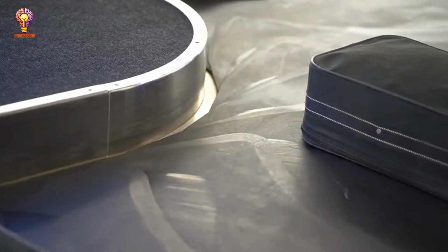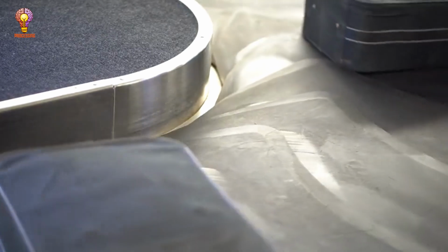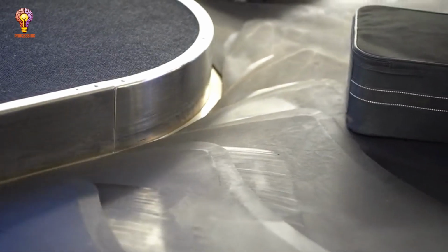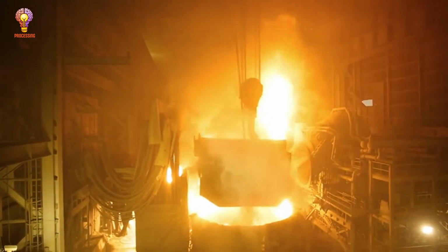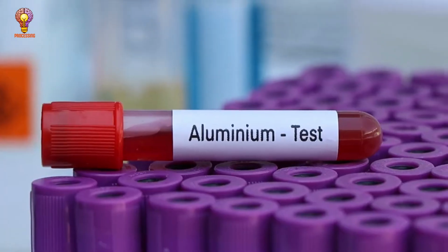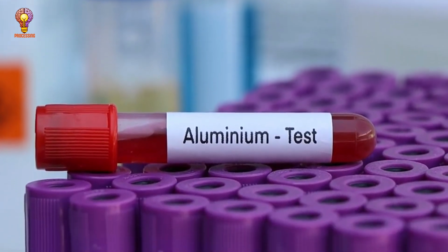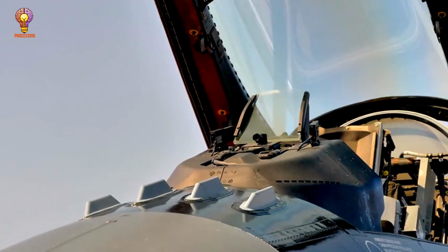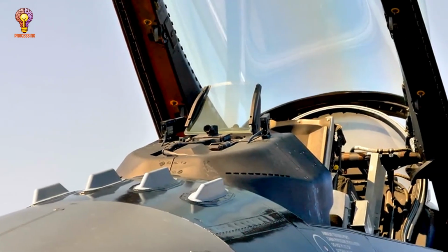3. Ultra-high-performance aluminum alloys. Aluminum alloys are critical in automotive, aerospace, and military applications. The industry is constantly developing stronger, lighter, and more heat-resistant alloys. Next-gen aluminum alloys. Aluminum lithium alloys, 25% lighter than standard aluminum. Used in SpaceX rockets, Boeing 787 Dreamliner, and next-gen fighter jets.